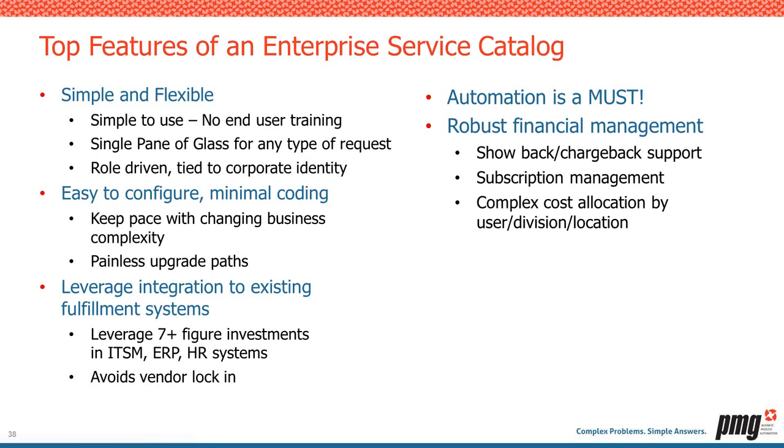Here's a really good one. I'm very interested to hear the answer to this. So how much work was required outside of PMG to implement your automation, such as scripting, PowerShells, SQL, things like that? I'm hoping very little to none, but I would love to hear the honest answer.